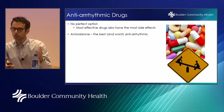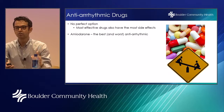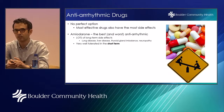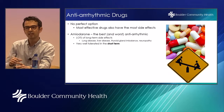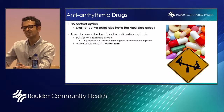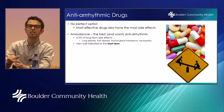So amiodarone, I like to call our best and worst drug. It is the strongest drug I have to offer somebody to help control AFib. Unfortunately, it also has a lot of long-term side effects. Now, by long-term, I don't mean that if you take this medicine today and you develop a side effect, it'll be with you for life. What I mean is that after years on that medication, we can see this kind of insidious, slow, chronic progression of some of these side effects.